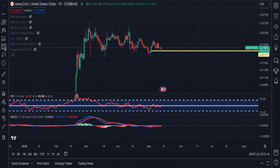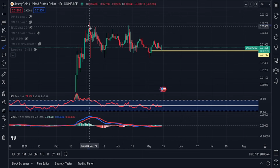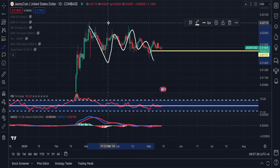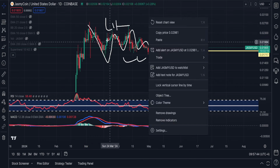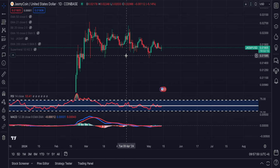If you look at the performance of Jasmy throughout this entire pullback, if you look at the entire box right here, very consistent, guys. I mean, a classic downtrend right here, a little bit choppy sometimes, but very consistent in terms of lower highs and lower lows, very, very consistent. So throughout this entire pullback, there really has never been a reason to be bullish on Jasmy in the short term. Now, you can be bullish in terms of, this is a great opportunity for me to add on to my position, which is exactly what I've talked about these last couple of weeks.